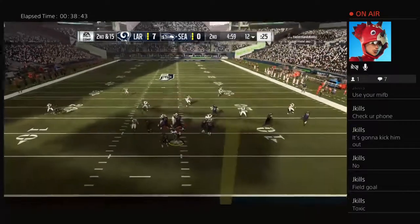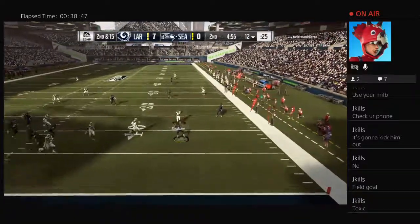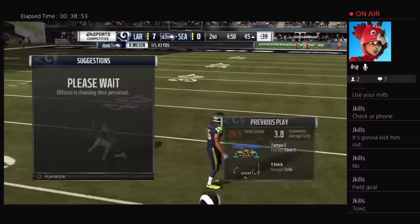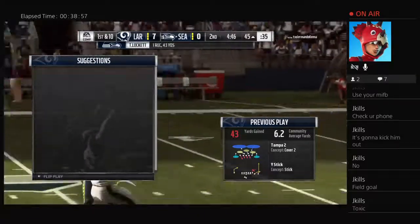Now it's Wilson, escaping the pressure right. He lets it fly for Lockett. He's got a man, that's complete. It's a big play there for Seattle, 43 yards.